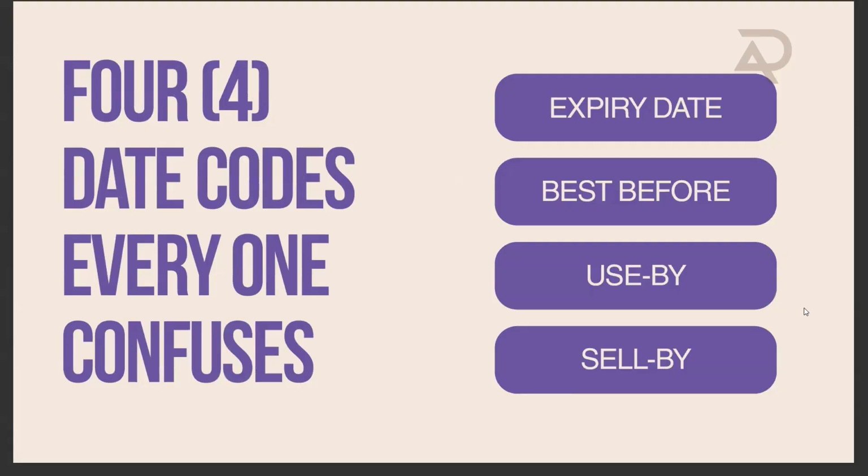Now we're going to be looking at 4 date codes today. I've selected these 4 date codes because, one, they are the most frequently used, and two, they are often confused by consumers and, of course, manufacturers and processors, based on my experience as an inspector. So we're going to be looking at the expiry date, the best before, the use by, and the sell by.